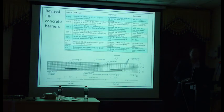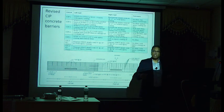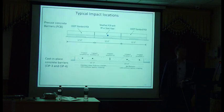So we changed the design, completely changed the design. I gave them some alternatives. We gave them a range. We said, for this much impact, you use this detail. That's what we did.